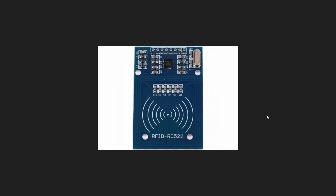This is an RC522 RFID card reader. This is used by the shopping cart for scanning items. It operates at 13.56 MHz frequency to communicate with RFID tags. It has a reading distance of 6 centimeters. These are the RFID tags which are attached to each item. These can be used by the RFID reader to uniquely identify a product.